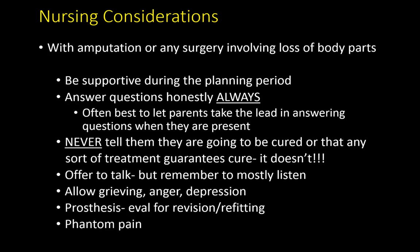Nursing considerations, with amputation or with any surgery that involves the loss of a body part, is to be really supportive during the planning period and to answer questions honestly. Remember in pediatrics and probably any sort of nursing care, but just always answer their questions honestly. But one thing I've found in working for many years now is it's best to let the parents take the lead in answering the questions when they're present. If the patient asks you something and the parents aren't there, obviously you're the one that needs to answer it. But unless it's completely directed to you and the parents are looking to you to answer, I always found it best to let the parents answer the questions and support what the parents tell them.